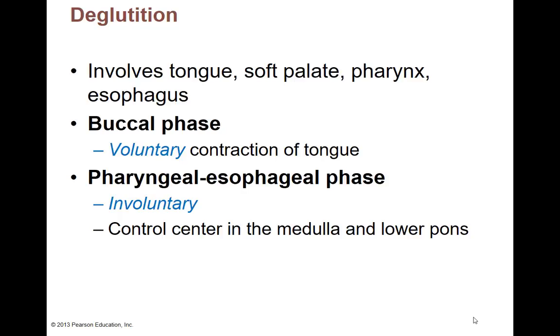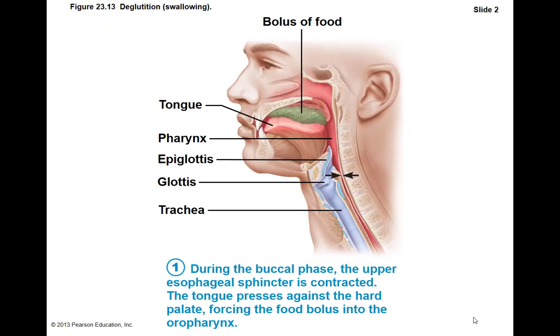The buccal phase, which is happening in the mouth, is voluntary. Again, you can have control over it if you would like to. The pharyngeal esophageal phase is involuntary. By the time the food gets into the pharynx, you don't have any control over it anymore. Anything else that controls it is all nervous system: the medulla and part of your pons start to move that food through.